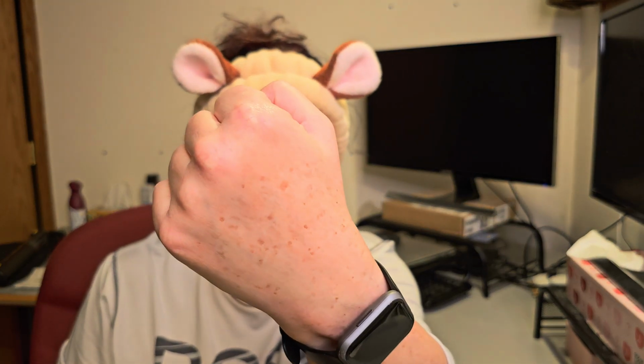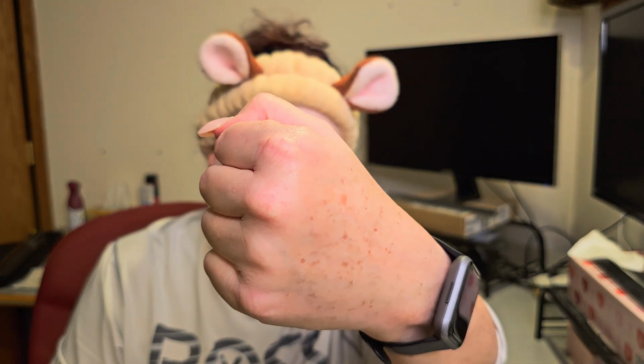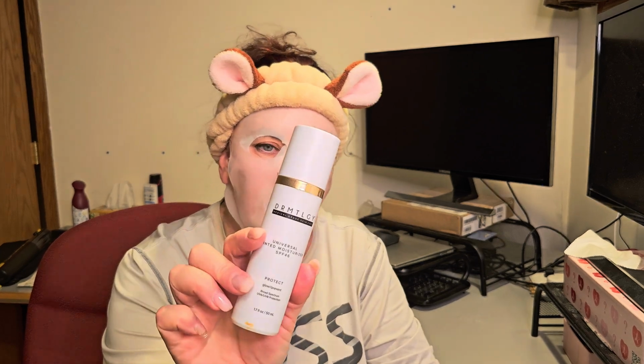Can you even tell? Okay, it's shiny because it's wet, but can you see, I used my middle finger? Doesn't look like there's makeup on there. It honestly barely has any tint to it, so that's why they call it a universal tint. The active SPF ingredients in this, you're going to have a physical sunscreen and a chemical sunscreen. The physical is zinc oxide at 12%, and the chemical is octinoxate at 7.5%. So it's got a little bit of both.